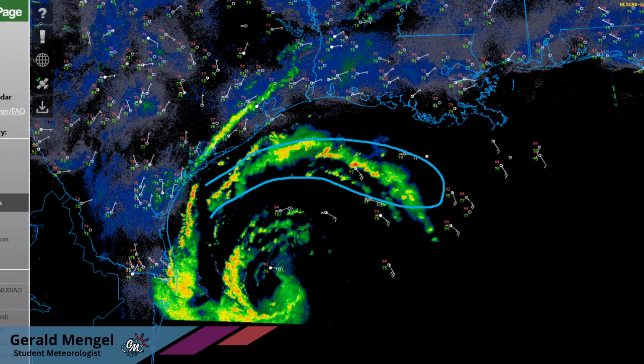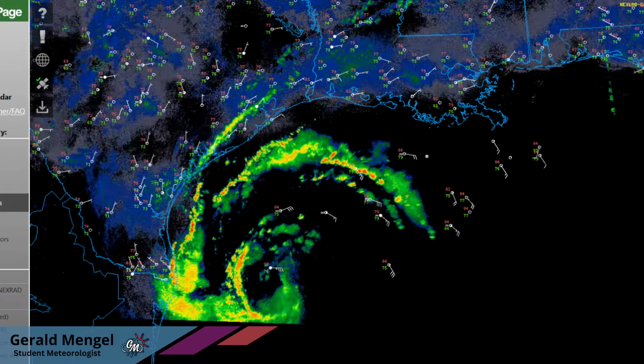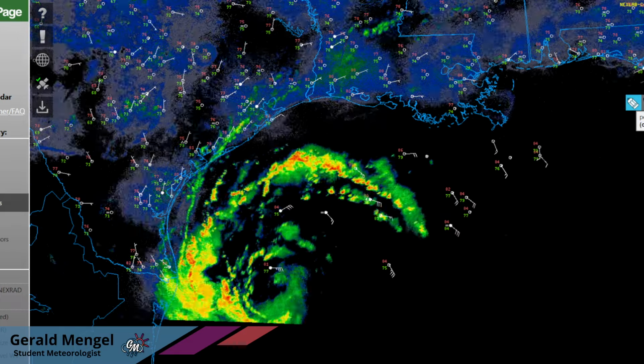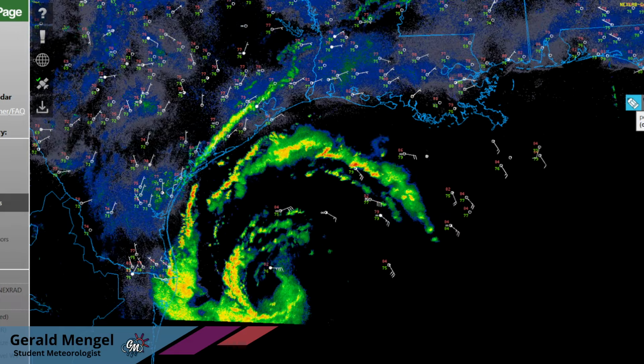Again, these feeder bands are now rotating into Texas. And impacts start as soon as today with this storm, due to some of this precipitation. But the core of the storm is still well offshore and not fully organized yet. So that is good. Obviously, we want a disorganized system.